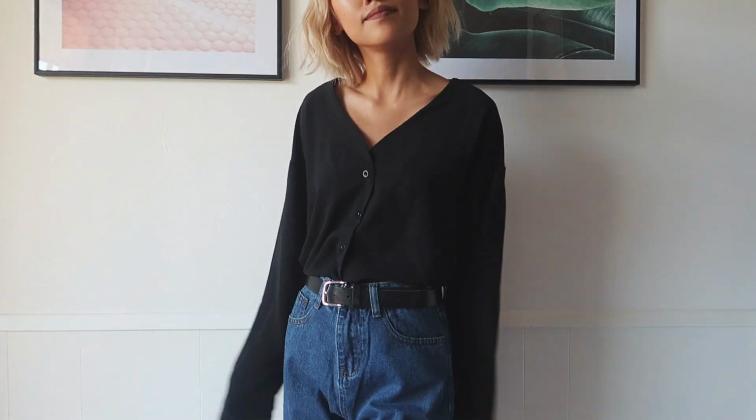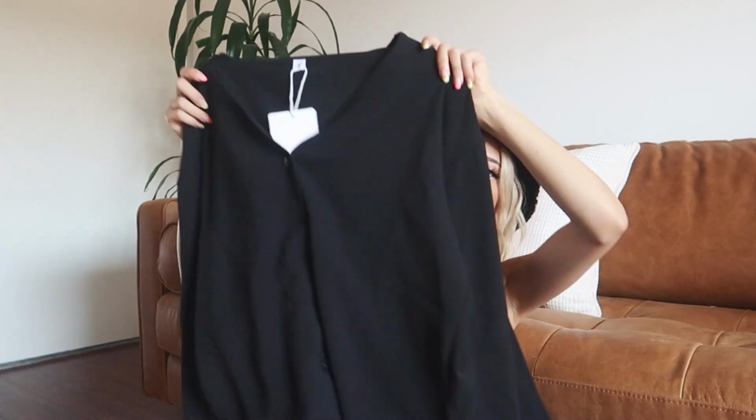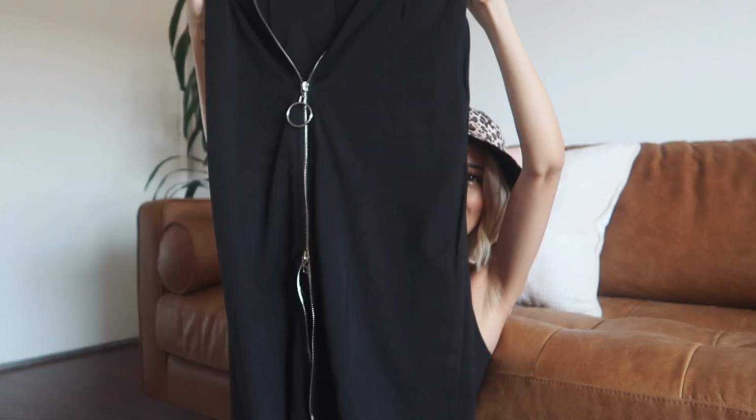Okay, more black items. I got this long sleeve V-neck button up. I followed a few new people on Instagram, and they wear very relaxed pants, relaxed top, and it just looks really cool and casual, but still upscale and put together. It reminds me a lot of Parisian style, Parisian fashion and outfits, so I really wanted to get this to emulate that.